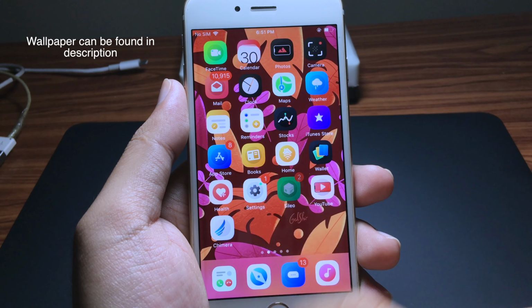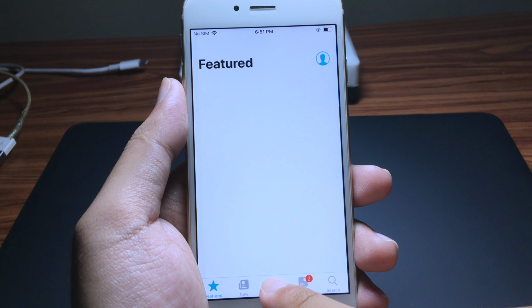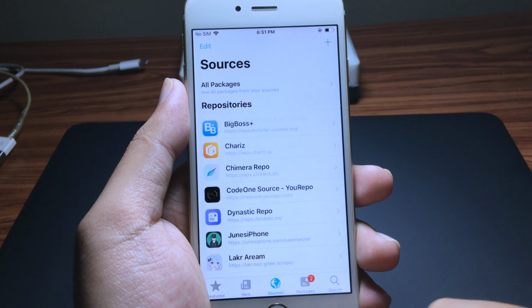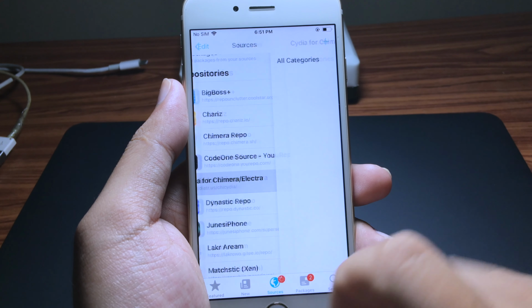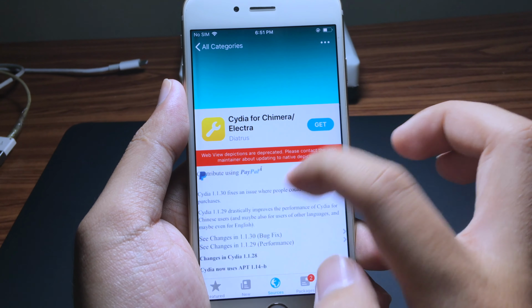You can go to Sileo and then you can click on sources, click on the plus button and add this repo, and then you can go ahead and install Cydia for Chimera and Electra.